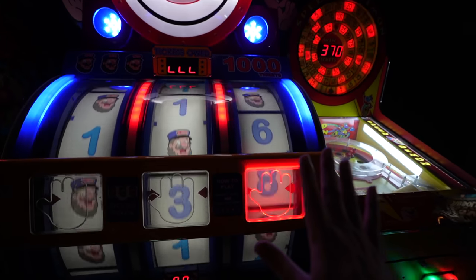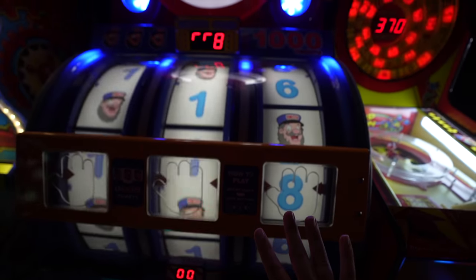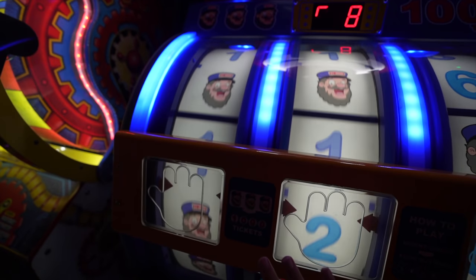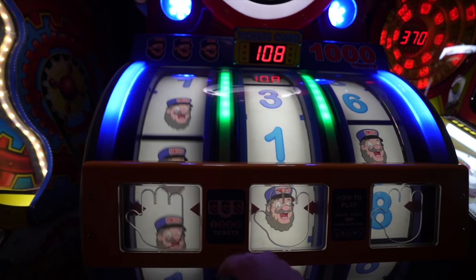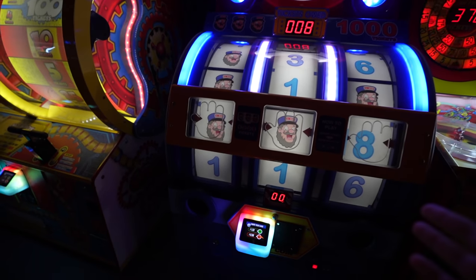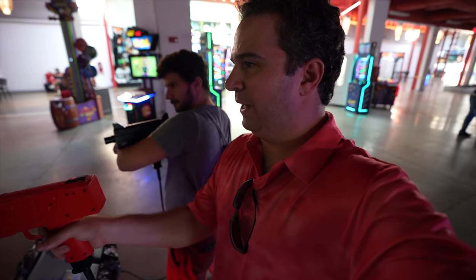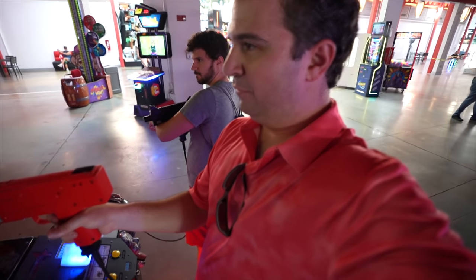All right, let's see if I'm any good at the slots game where we try and get the guy. Oh, 8. And the guy. Does that win anything? 8 tickets. All right.